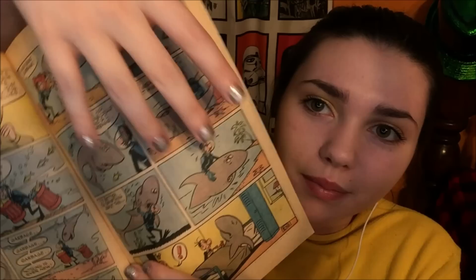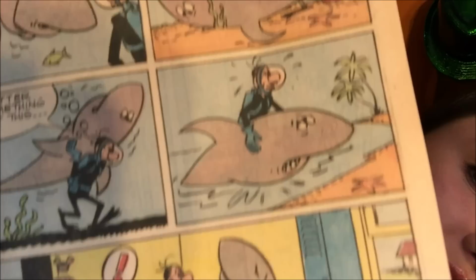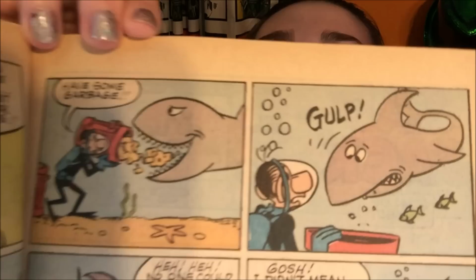So the shark is having a little bit of a bellyache after eating all that trash. "I'd better do something about this." So he takes him, oh, they're becoming best friends. He takes him up to shore, right here. He ends up carrying him into this little hospital bed. You can see the Sarge is very upset. So I'll show you guys a picture of all of this stuff. And then it says the end.